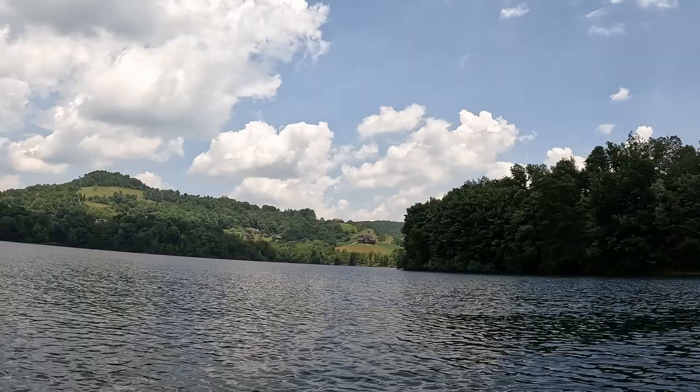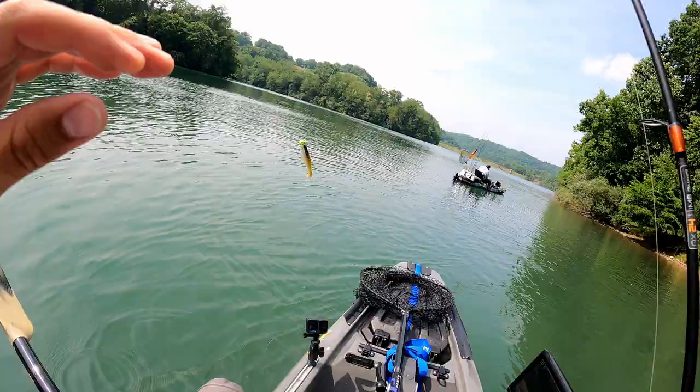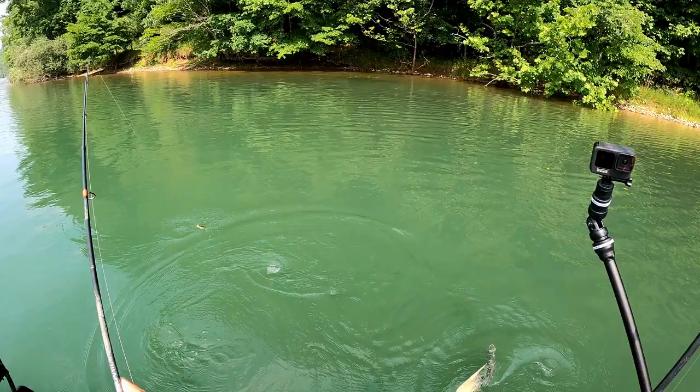Some nice houses on this lake. There's the dam. Alright, this is what I'm using, and I'm just going back through pretty much where my diver Bernie saw all the walleye and everything else.